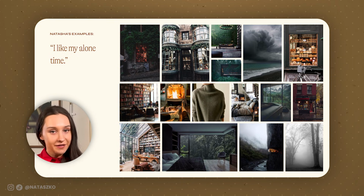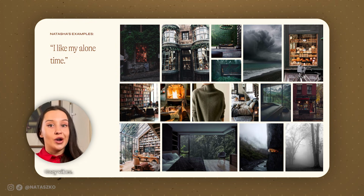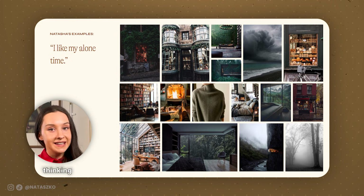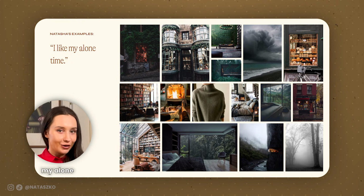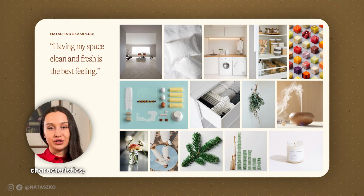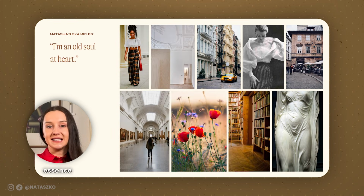So again, using myself as an example, my first defining characteristic was I like my alone time. And for me, that looks like moody weather, cozy vibes, cafes, bookstores. And so I created a mood board that perfectly embodies what I'm thinking and feeling when I say I like my alone time. For someone else, it might mean chilling on a remote island, on a hammock, under a palm tree. But my mood board perfectly communicates what it means to me. And you want to do that exact same thing with each of your defining characteristics, creating a super visually compelling mood board that really captures the essence of each.